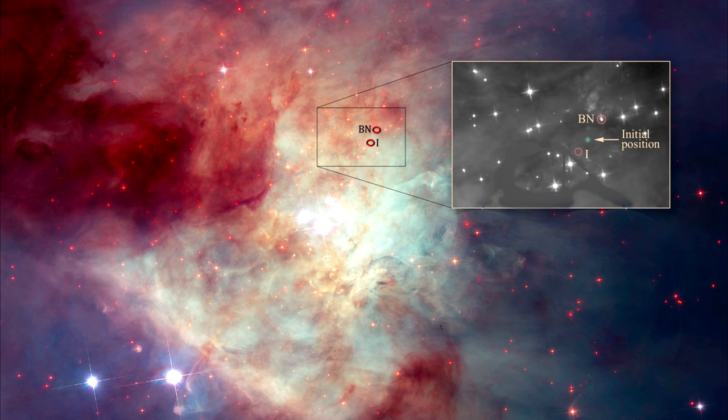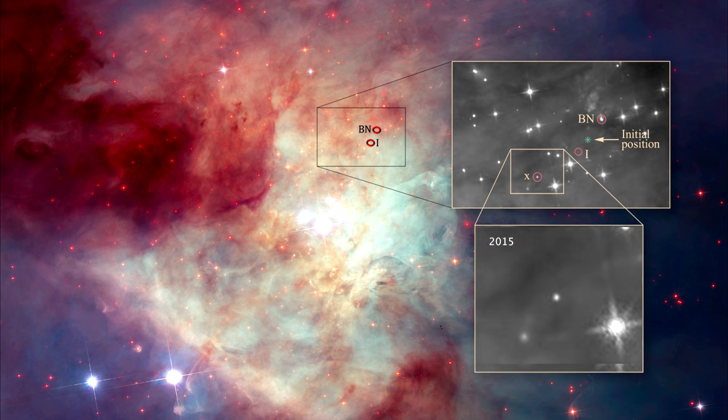While searching for rogue planets and brown dwarfs among the turbulence, astronomers have found a star, labeled X, moving at an unusually high speed, about 200,000 kilometers per hour. That's almost 30 times the speed of most of Orion's stars. It's thought that this star might be the missing piece of the star system. If this is the missing star, it might shed light on just what caused the three-star system to break apart in the first place in the year 1477.